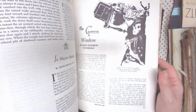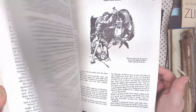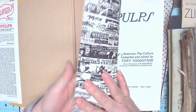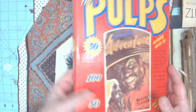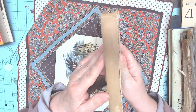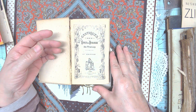And then I got this book in French. And I don't know how much it's worth, but it's 1908. It was 1913. But it's got music in French. I thought this was just so cool. So this is also one I'm going to find out if it has any value to it, and if it does, before I go selling it or chopping it up.